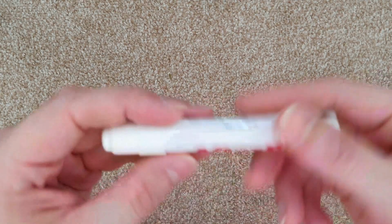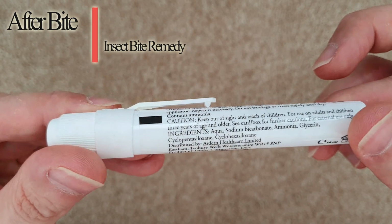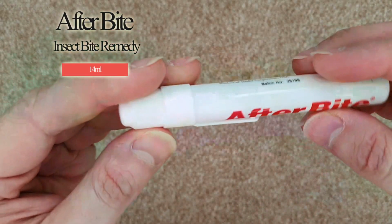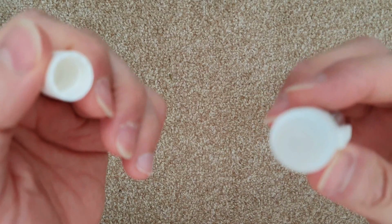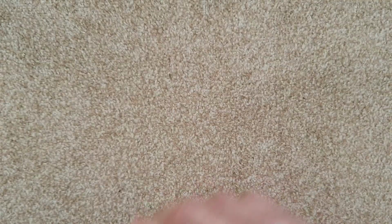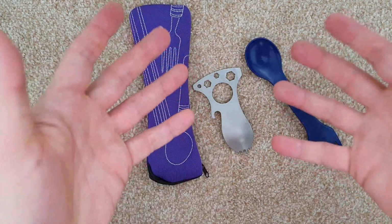I'll also be taking an Afterbite. I think this is ammonia based. Ammonia and glycerin. Basically, you just stick that on after a bite when it's nettles or an insect, and it's got like a little dabber. It's like a little bingo dabber there. You just stick that on and it does the job. So pop that there.